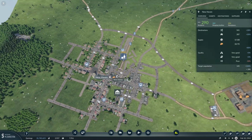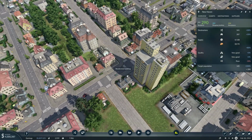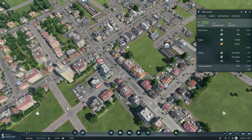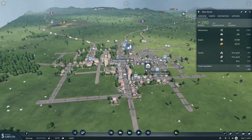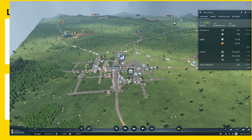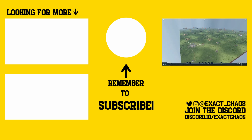Let's have a quick look at New Haven. Oh, there's a new building coming up over here. It's a small one. I thought it would be a big one. Look at this big residential building. We still haven't seen any increased demands, though, which is something that I find quite interesting. By now, I would have expected us to have more demands. But anyway, we'll keep an eye on that and see what's happening.